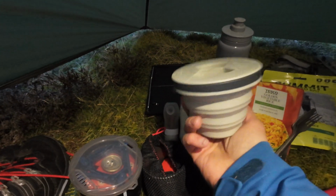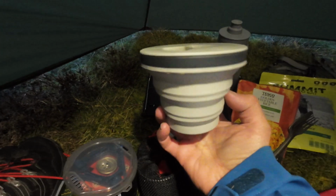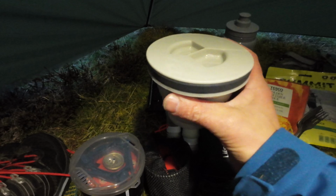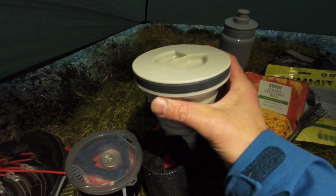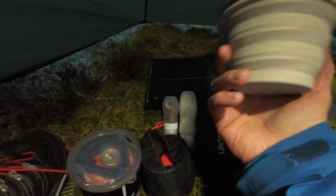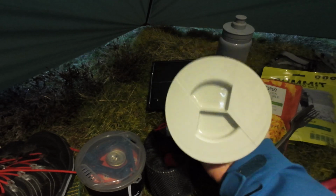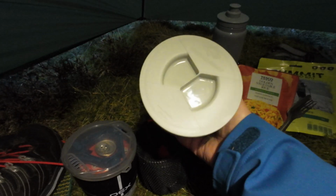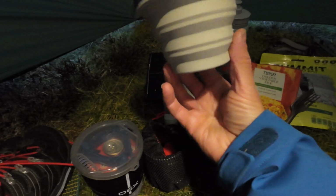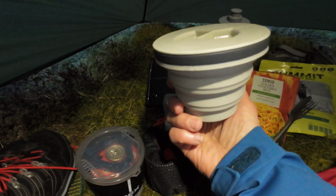So rather than paying for all the expensive camping food, I've just gone for a tin. Last time I went out, I brought a tin with a ring pull, but the thing is you're left with a tin. So this thing here, it's a Sea to Summit Snap and Go, I think they call it, or Seal and Go. In there it's got a full tin of Tesco's chicken curry.